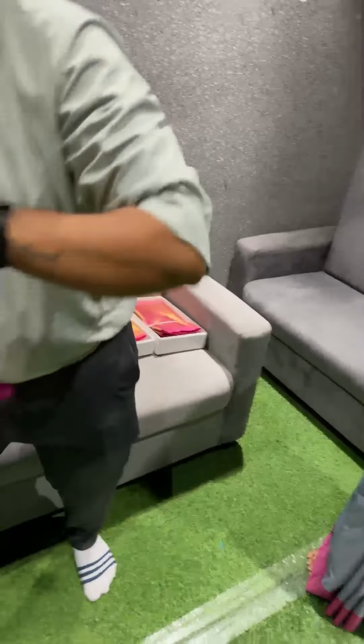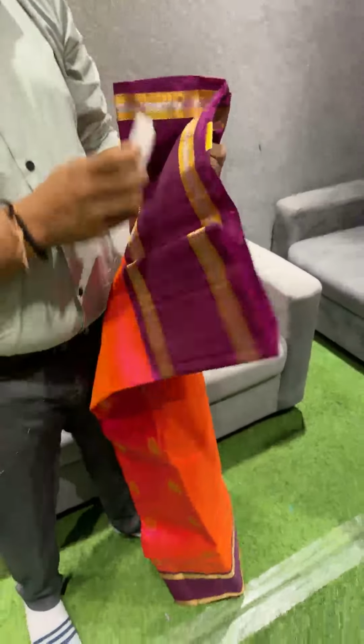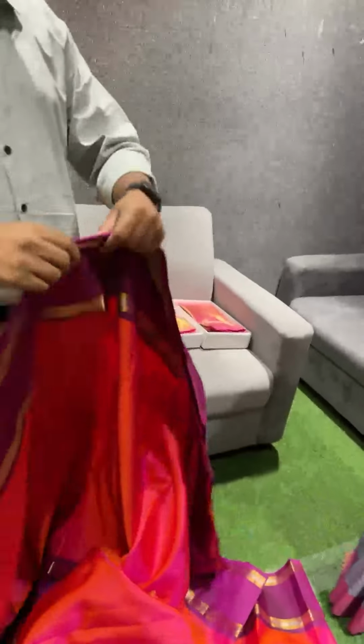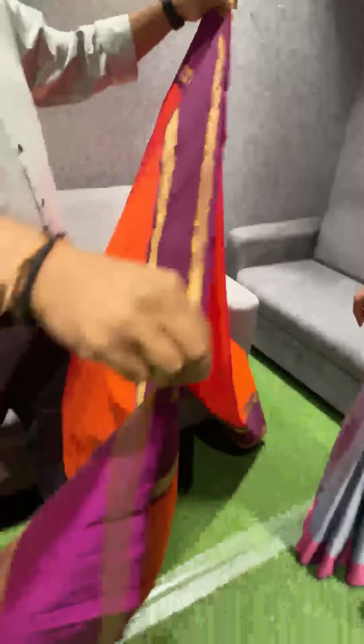Thank you, Ramanand. Thank you, Likhita Reddy, ma'am. Please do reach out to us on the numbers. And yes, for this saree also we have got a lot of requests, so we have restocked this. I'll be sending a WhatsApp reminder today to all the people who asked me. Look at this beautiful gap border saree. This is being restocked.